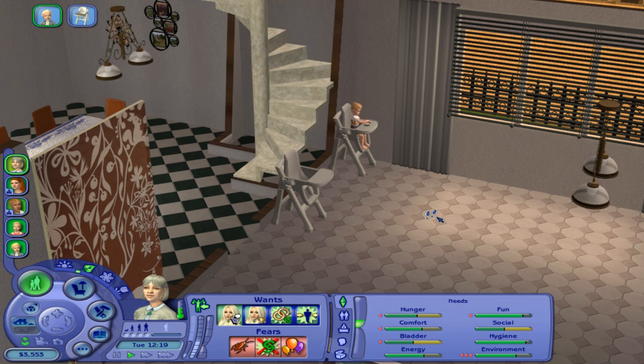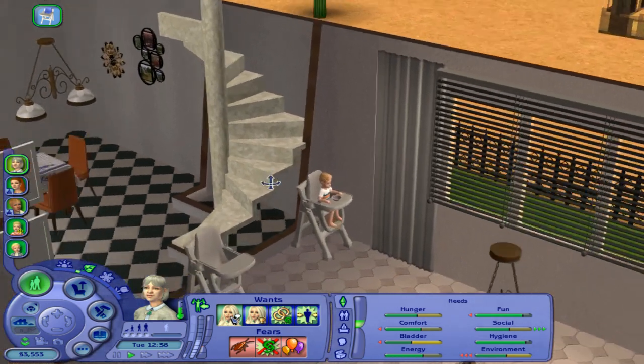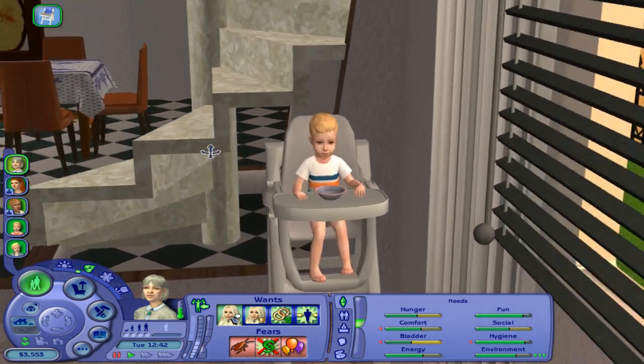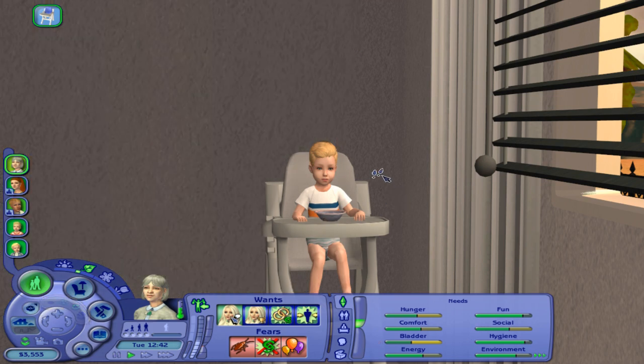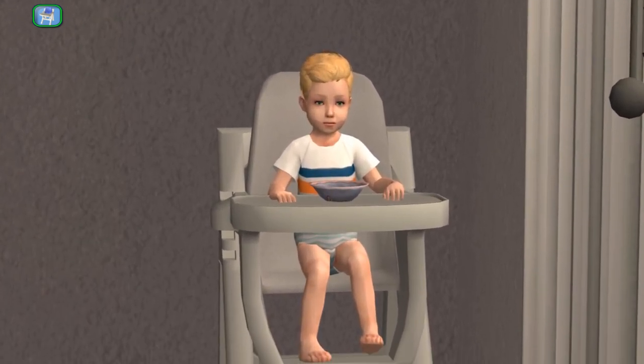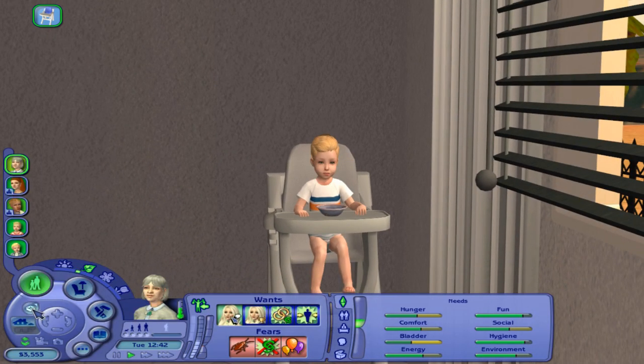Okay, so she's feeding the boys at the moment, making sure that they have their food. Little Andrew is already eating, and she'll put Eddie in the chair. Okay. I'm sure you guys have noticed this, but playing when you have toddlers and stairs in the house is kind of a challenge. It's much more of a challenge than playing on a single level house.